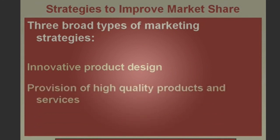Another strategy, provision of high-quality products and services. These companies focus on obtaining a reputation for high-quality products and for high-quality service. So that's their strategy. Another strategy, low-cost production. These companies focus on providing cheap goods and services to the customer. That is basically their niche. Example would be Walmart or Kmart.